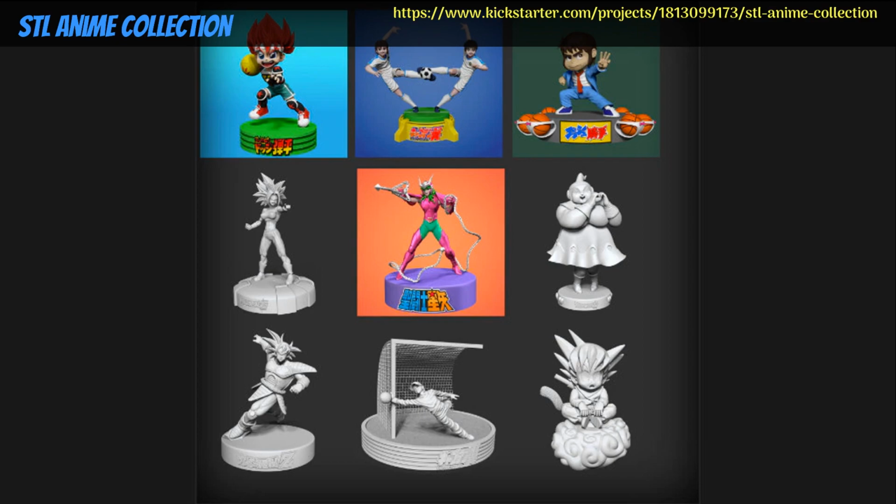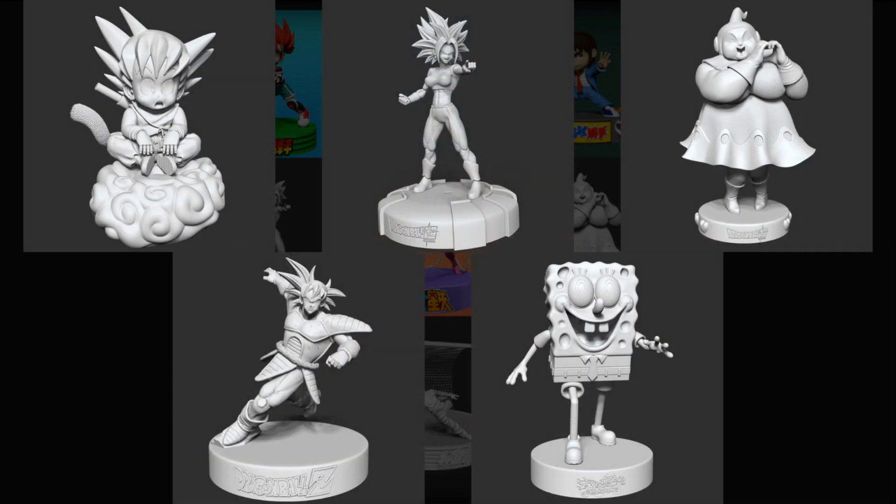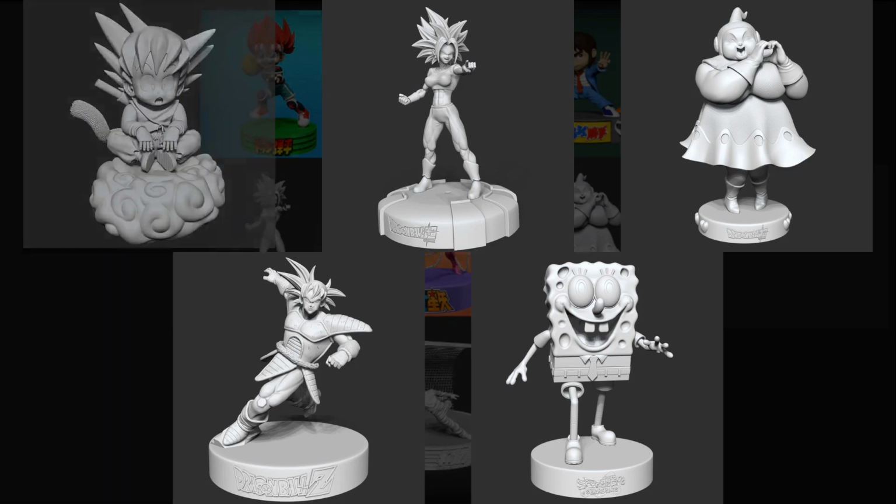STL Anime Collection. Printable minis from popular cartoon series by César Serrador Suevos of Spain, his first Kickstarter campaign. This set contains 10 characters from shows like Dragon Ball, Dash Cape, Saint Seiya, and more. Stretch goals include dozens more from shows like Ninja Turtles, Samurai Pizza Cats, and He-Man. This campaign is up on December 31st, with rewards expected in January.